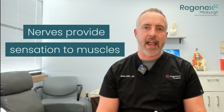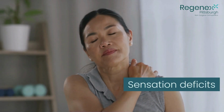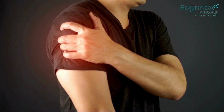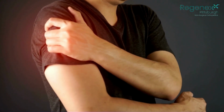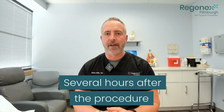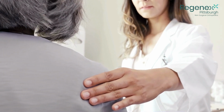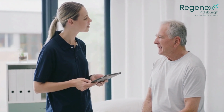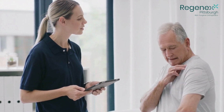In addition to pain signal, nerves can also provide sensation and motor innervation to muscles. So some nerve blocks, depending on where they're performed, can create sensation deficits, but they can also create weakness in that area. For example, if we're using a nerve block in the neck area for purposes of treating structures in the shoulder, that nerve block may cause weakness in the arm for even up to several hours after the procedure. Usually before the procedure, we'll talk to patients about this effect and what to expect so that you can anticipate it and it doesn't come as a surprise.